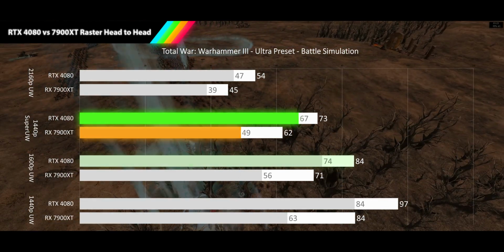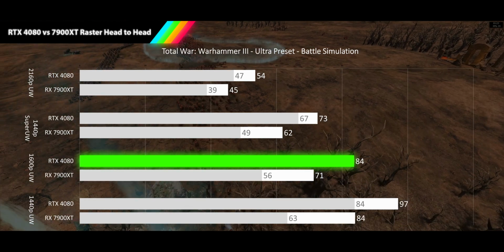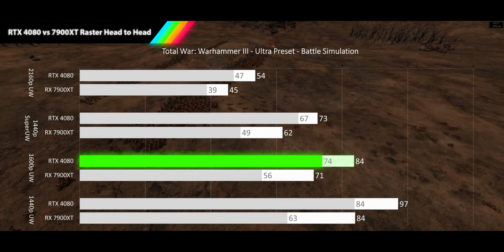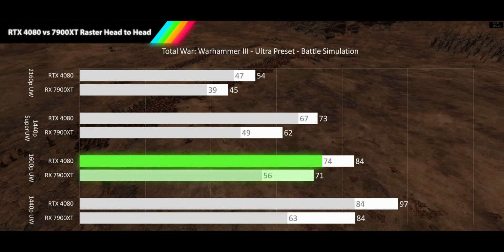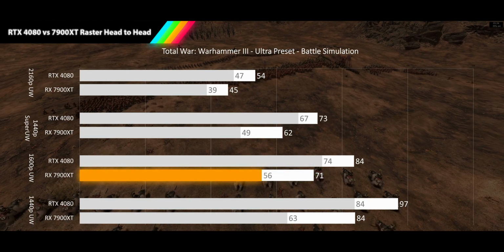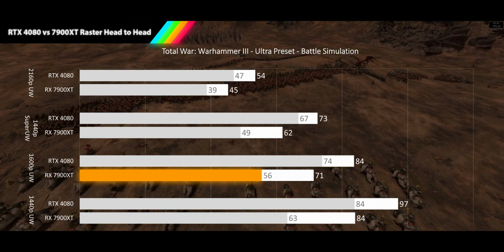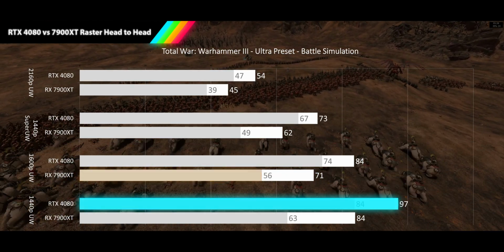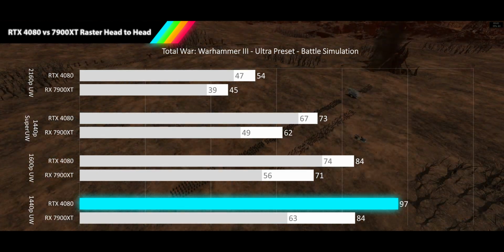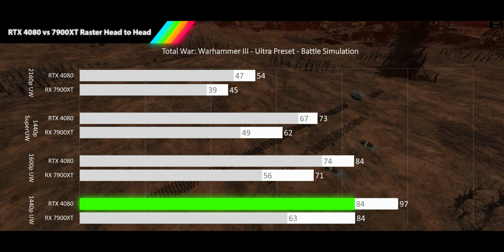while the 4080 tightened to just an 8% performance loss. At 1600p Ultrawide, we see the 4080 still in smooth performance range with 84 FPS average and a 74 FPS 1% low. The 7900 XT delivers a 71 FPS average, but its 1% low is still stuck in acceptable range at 56 FPS. Finally, at 1440p Ultrawide, we see the 4080 get to high refresh rate, with its average sitting at 97 FPS and its 1% low at 84 FPS.